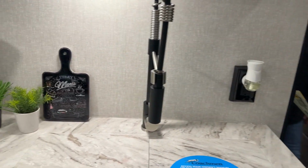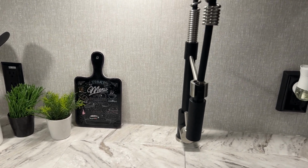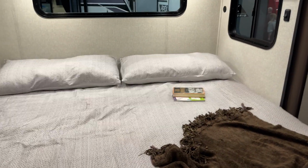Are you coming out? Sorry. I didn't want to stand in front of you. Yeah, this is the primary back here. Oh, this is very nice. Got your east to west bed. Yep. No nightstand, but I mean, this is pretty fantastic right here.